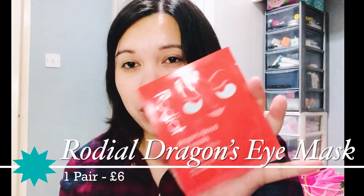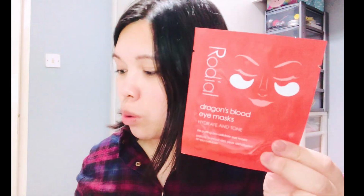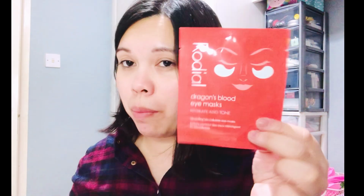And then the third product we have here, this one I tried before, and it's a really nice product. This is from Rodial, Dragon's Blood Eye Mask, Hydrate and Tone. After I use this one, lovelies, my under eye feels really soft and hydrated. It's a really nice product, but I know it's quite expensive. I tried this one before; I got it in one of my advent calendars, and I highly recommend trying it. This is a full size, one pair of masks, and it retails for £6.